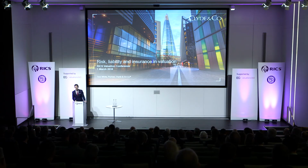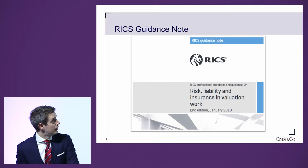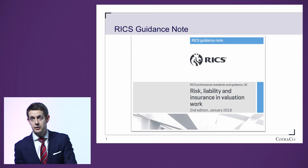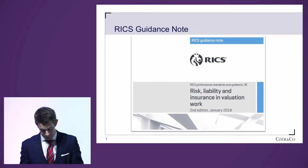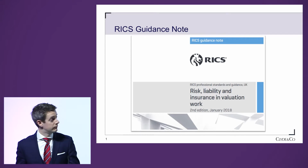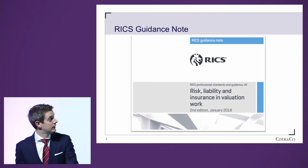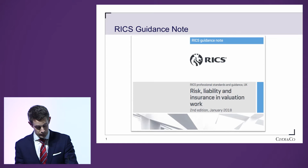Now, I'm going to start with a bit of a plug, which is for the new RICS guide on risk, liability and insurance in valuation work, published just a few weeks ago in late January. I had the pleasure of being one of the contributing authors to it, but nevertheless, I would still encourage you to have a read. It contains some important guidance relevant to all parts of day-to-day practice for all of you.